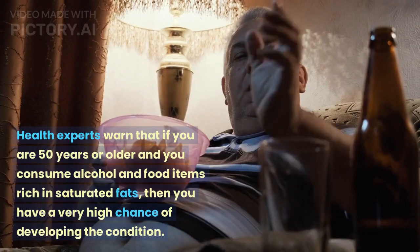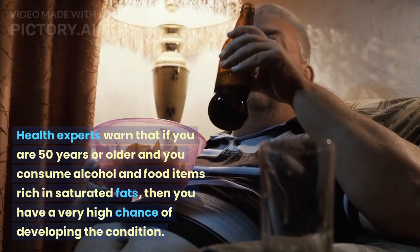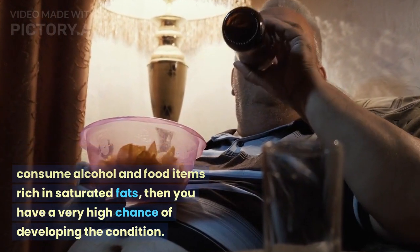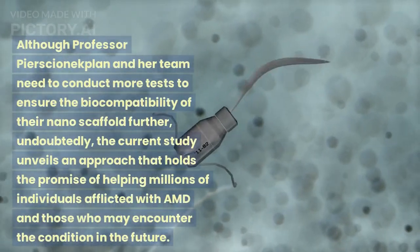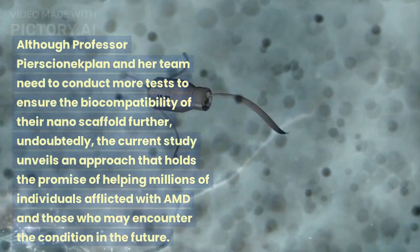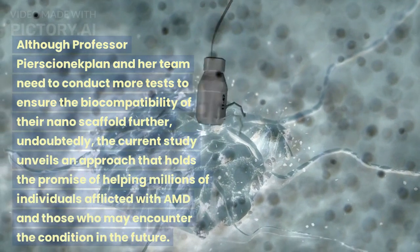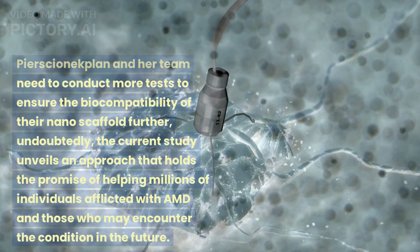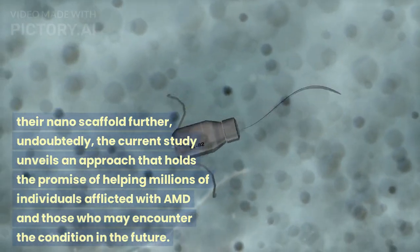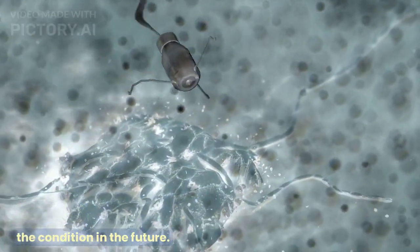Health experts warn that if you are 50 years or older and you consume alcohol and food items rich in saturated fats, then you have a very high chance of developing the condition. Although Professor Piersianek-Plan and her team need to conduct more tests to further ensure the biocompatibility of their nanoscaffold, undoubtedly, the current study unveils an approach that holds the promise of helping millions of individuals afflicted with AMD and those who may encounter the condition in the future.